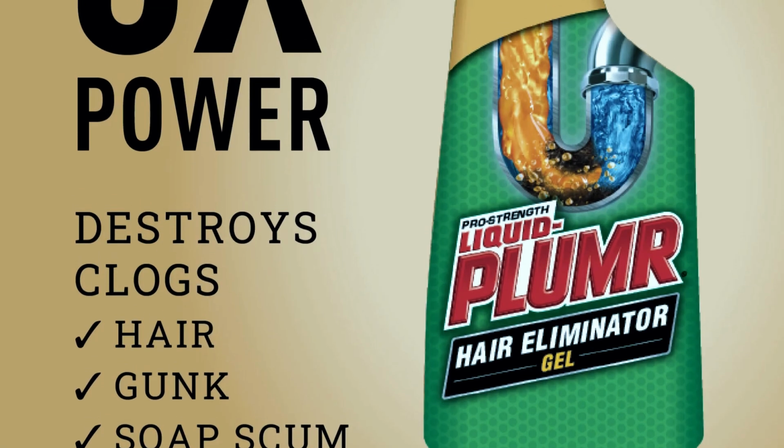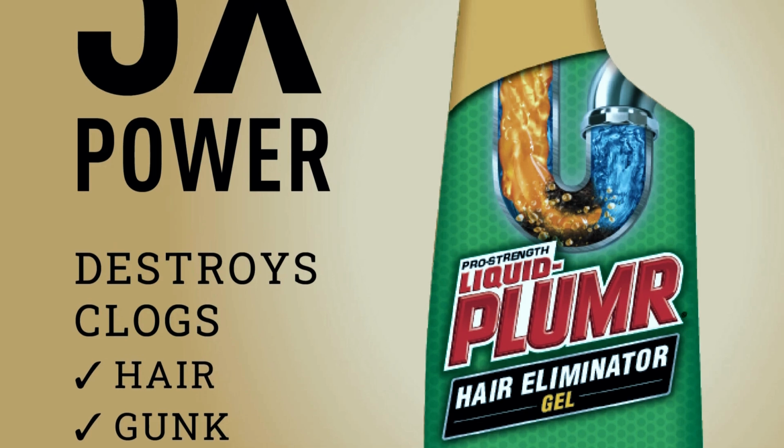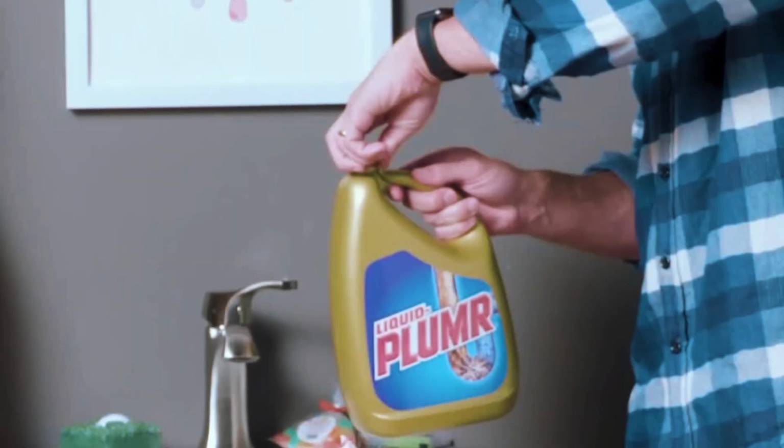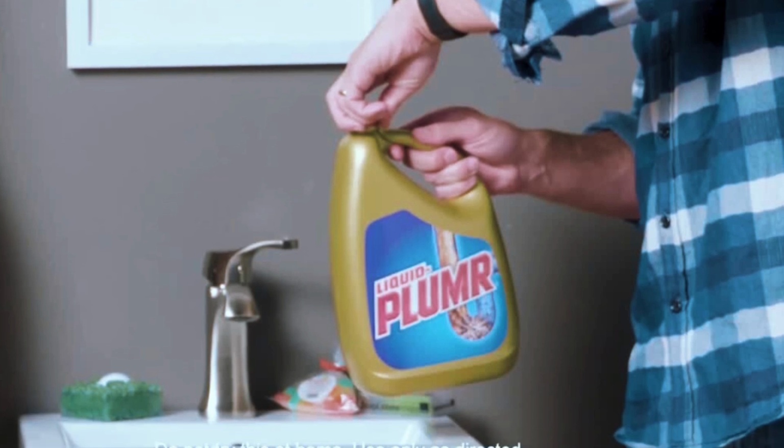What makes this product stand out is how useful it is for regular maintenance in homes where hair buildup is a constant problem. If you've got multiple long-haired family members or just notice hair collecting in the drains often, using Liquid Plumr every few weeks can help prevent slow draining and backups before they get worse.